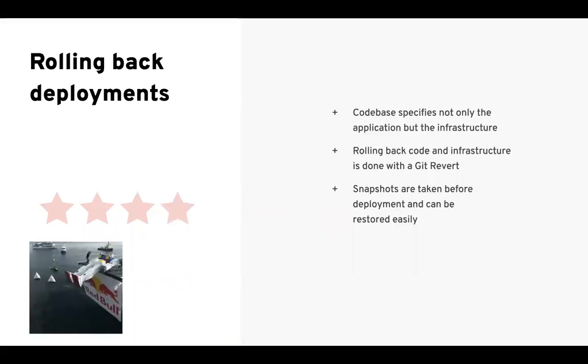4 stars in rolling back deployments comes from when your code base specifies not only the application, but the infrastructure as well. And this is a very important concept at Platform SH. Your infrastructure definition is done in your code base alongside your application code in very simple YAML text files. So the services that you run, the MySQL, the Redis, the Elasticsearch, etc., as well as the disk space you need, the versions of your runtimes, Node.js runtime, Java runtime, PHP runtime, all of that is specified in your code base in these text files, configuration files.